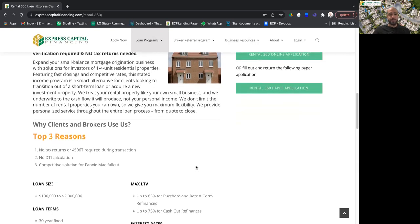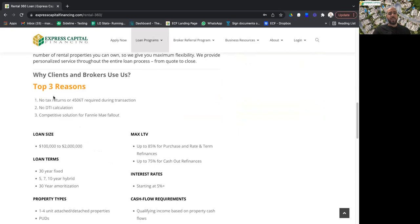So now, the top three reasons why people would use our product: there are no tax returns or 4506-T required for the transaction. I mean, we don't verify any of the borrower's income. We're looking entirely at the asset. The only thing that the borrower brings to the table is their credit score. There's no DTI calculation, right?